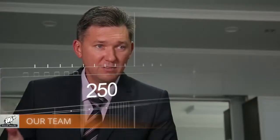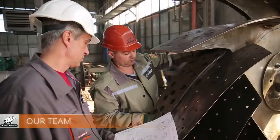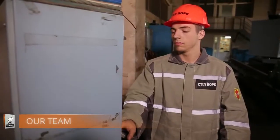We owe our success to our team of 250 highly qualified professionals, managers, designers, process technicians, welding engineers, troubleshooters, and welders. The company's spirit is really in its name, SteelWork. We pay special attention to training our personnel who work under dangerous conditions. Annually, SteelWork invests 3% of its profit in personnel upgrading. We love our land with all our hearts, and we care about the needs of our countrymen.